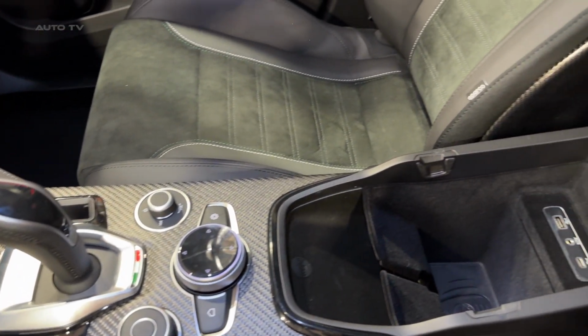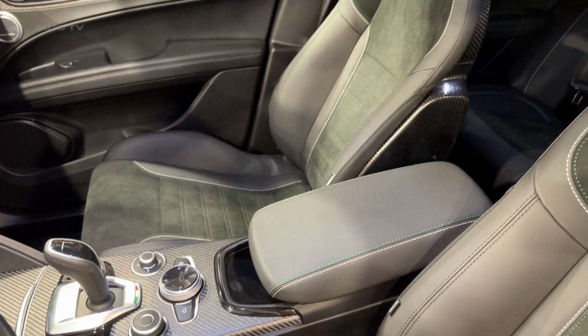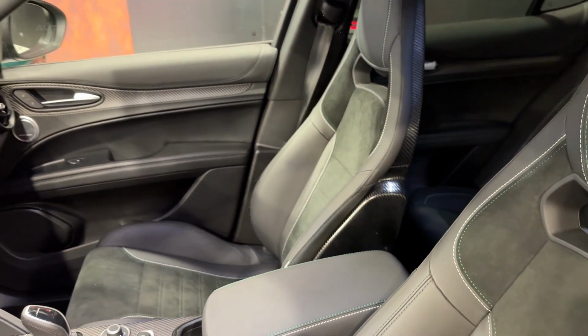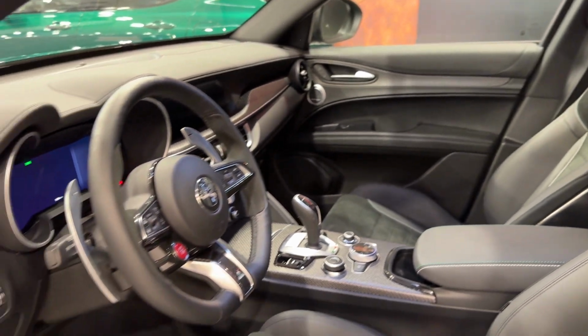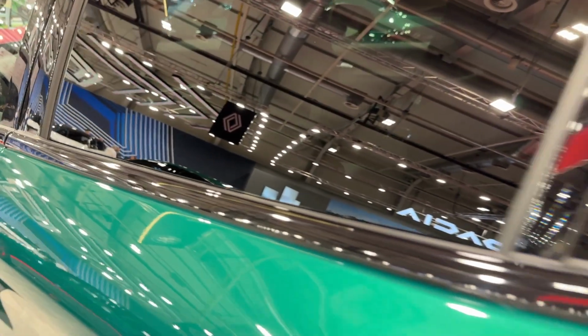In a world of increasingly synthesized driving experiences, this Alfa Romeo is raw, emotional, and gloriously alive. Every drive becomes an event. Every corner, an opportunity. Every startup, a symphony.